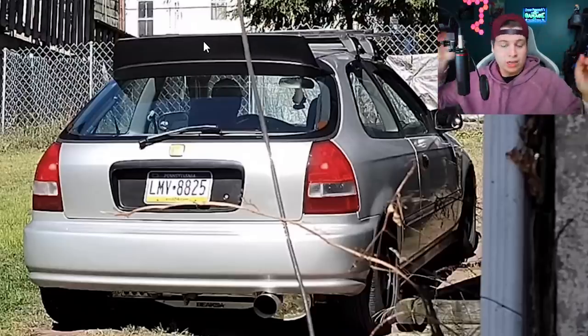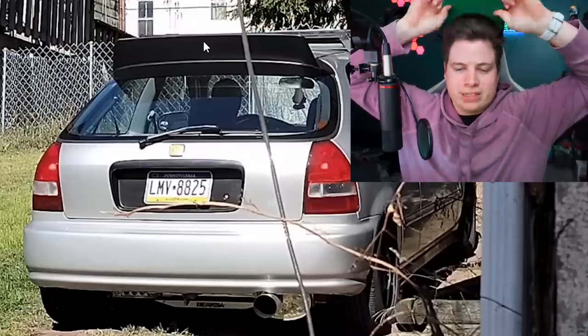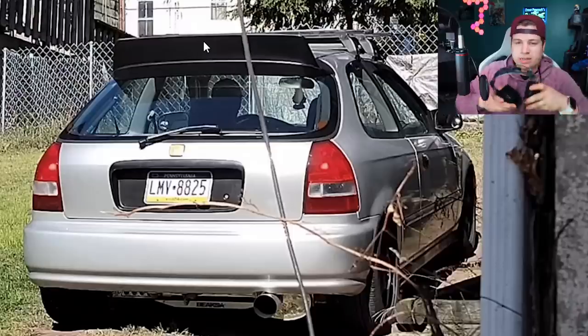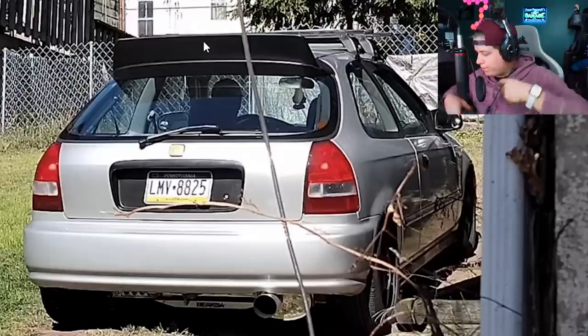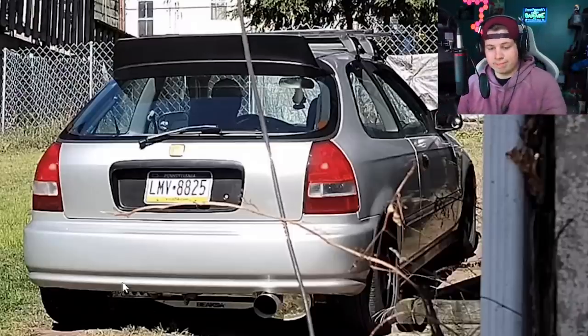This guy's wing spoiler, whatever, is literally this. Like what the fuck is it? Like, come on, man. Come on. Get that shit off there. You look goofy as hell. Like, that's horrible. Oh God, my cable's all tied up, tangled up.